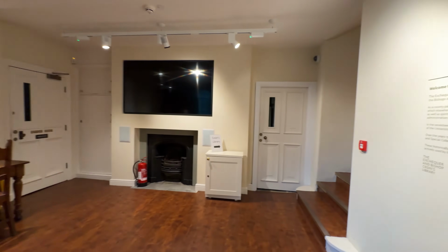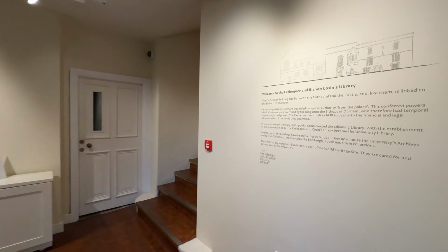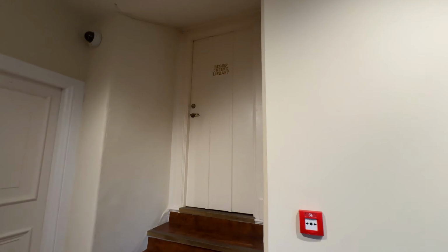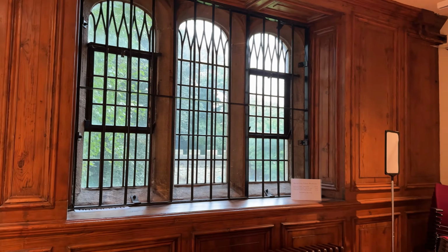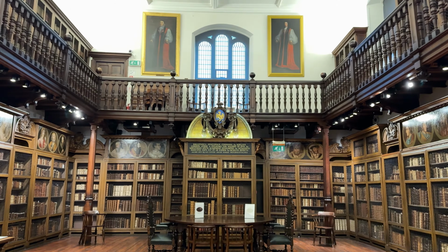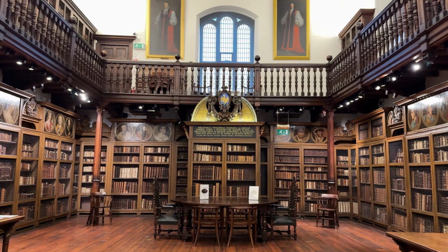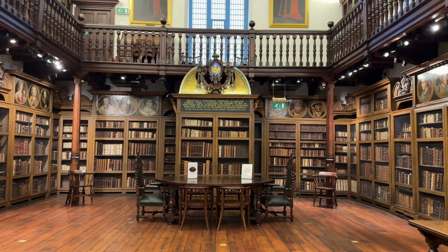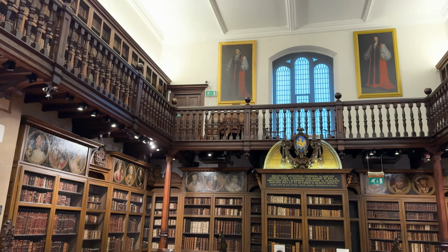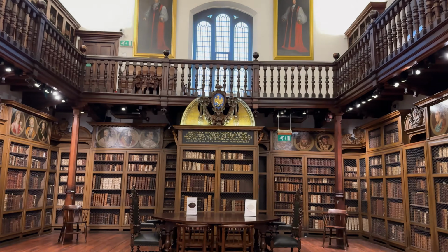The kind staff will then walk you down to the holding room or the exchequer room, where they will then unlock this incredible literary gem for you. And I'm telling you, I was absolutely amazed by this library. As you can see, it has beautiful dark oak bookshelves, portraits, and lots of antique books, and I just couldn't believe where I was standing.